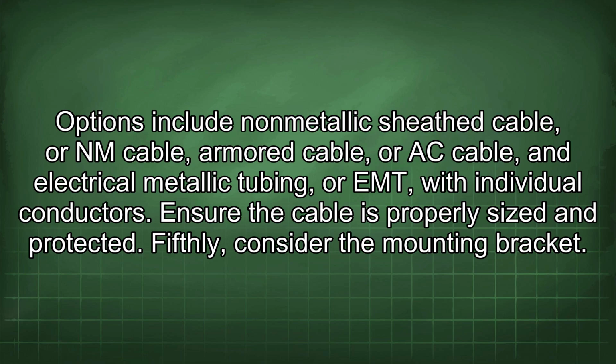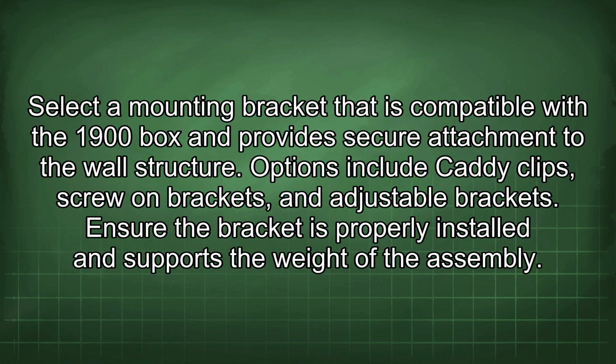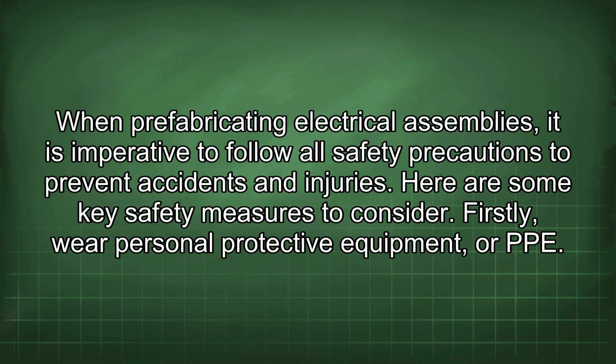Fifthly, consider the mounting bracket. Select a mounting bracket that is compatible with the 1900 box and provides secure attachment to the wall structure. Options include caddy clips, screw-on brackets, and adjustable brackets. Ensure the bracket is properly installed and supports the weight of the assembly. When prefabricating electrical assemblies, it is imperative to follow all safety precautions to prevent accidents and injuries.